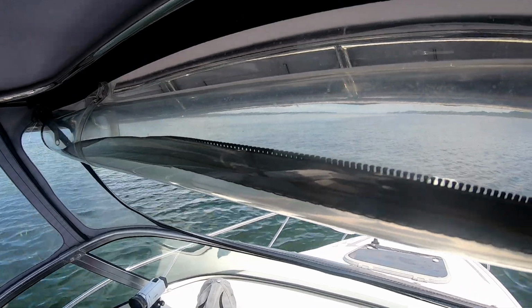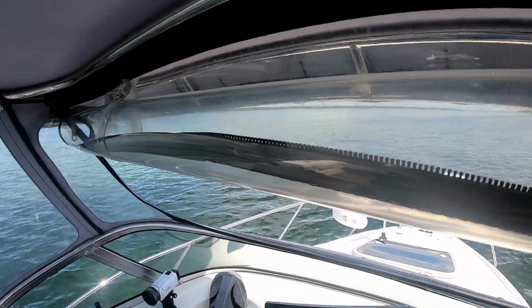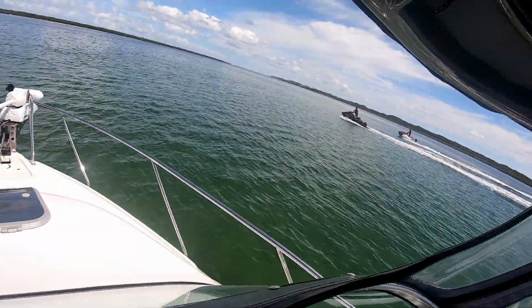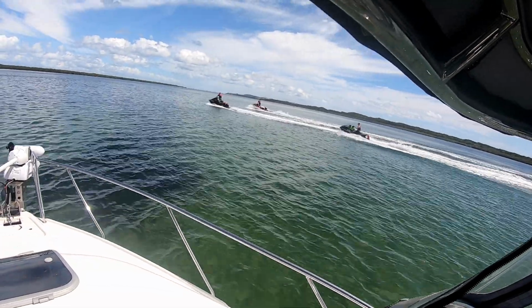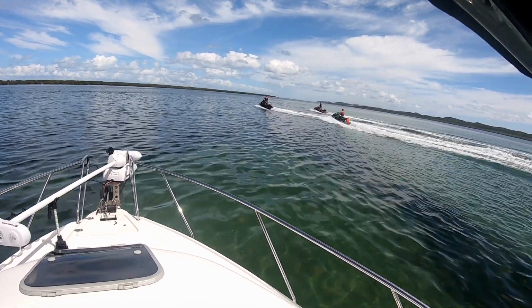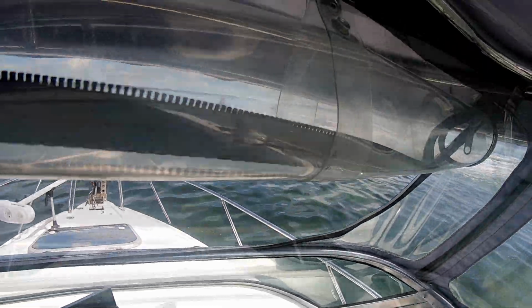Oh shit. About the same time I realised that I'd made a mistake and was heading up the wrong channel, I was overtaken by some jet skis. Judging from the way they came, they might have made the same mistake, but it wasn't important for them because they only need a few inches of water to get through anyway.